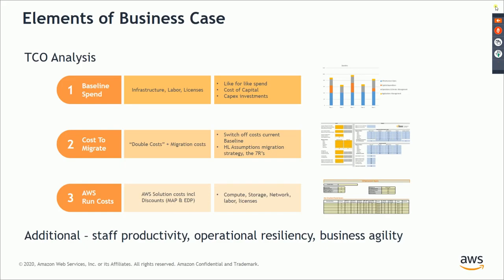Is there any application that I might need to keep running on the cloud and in-premise both together for a certain period of time or not? If there is, then how much cost is it going to be at that time, in both places, right? Then, at a high level, you have to decide which kind of application will take which kind of migration path, right?